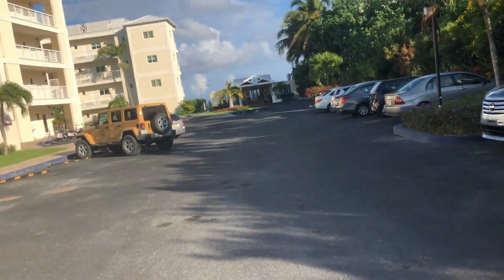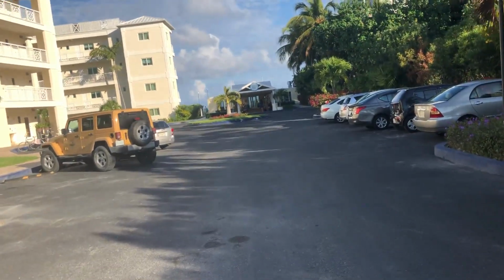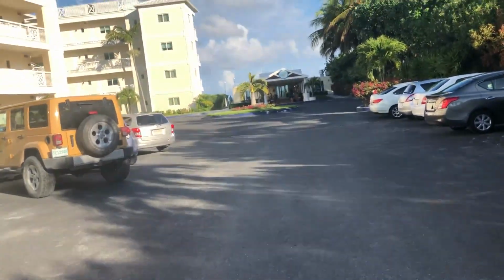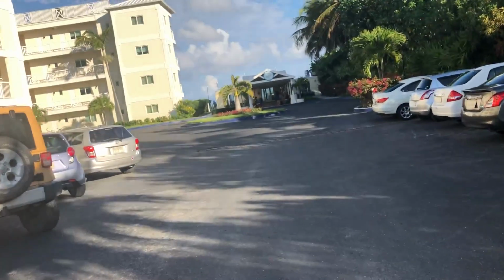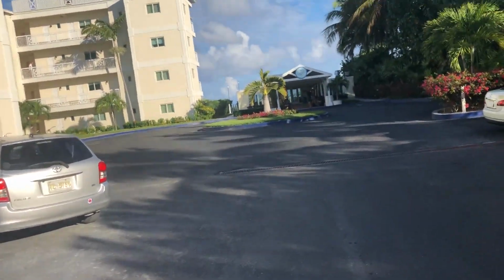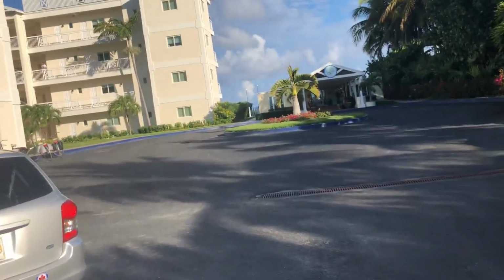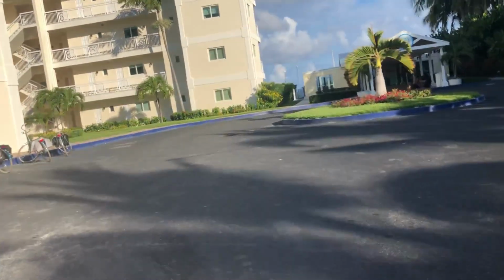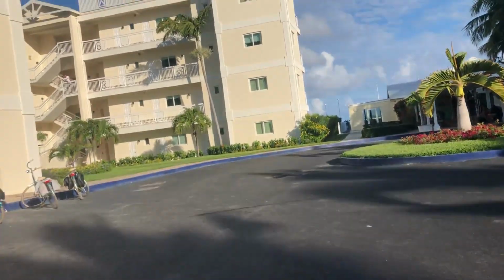So right now we're walking towards the pool area. There's a restaurant back there, which hopefully I'll get a chance to show you real quick. It's about a 2 to 3 minute walk or so from the lobby area. Maybe not even that long.